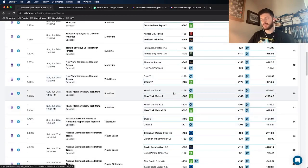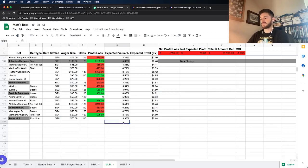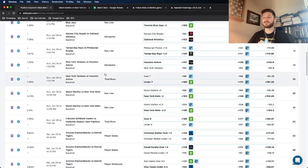All right, and here's the next one that I'm going to be taking. What we're looking at here is the Mets minus 2. This one is also on DraftKings Sportsbook. The odds here are at plus 165. The OddsJam line, which is again the sharpest line in the world, prices this at plus 148. With the vig removed, it is priced at plus 155. So that gap between the plus 155 no-vig fair odds and the Mets line, which we're getting at plus 165 on DraftKings, equates to roughly a 3.73% profit margin. So go ahead and add that to my spreadsheet here, 3.73%.